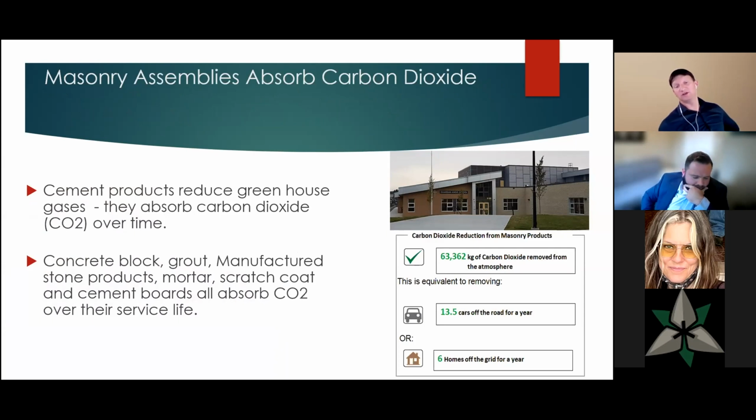So for a school in Calgary, we did the takeoffs of the wall areas that contained concrete masonry and brick and interior block walls. We're estimating that 63,000 tons of carbon dioxide will be removed from the atmosphere over the life of this building. And that takes 13.5 cars off the road for a year or 6 homes off the grid for a year.